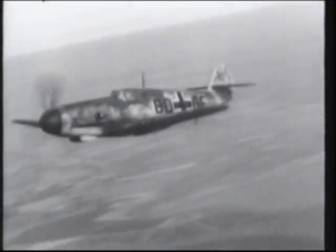And yet throughout the entire conflict, there were only 3 major types of aircraft that filled this role. The first was a legend, the Messerschmitt Model 109. Perhaps best known of all German Luftwaffe aircraft, it served in enormous numbers.